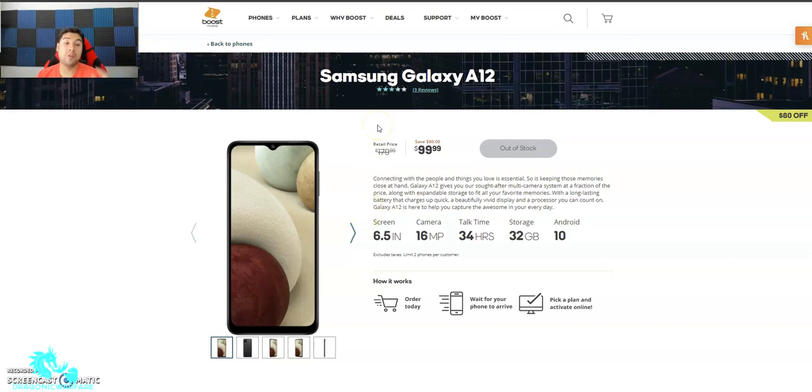Are you getting this phone or the Moto G Stylus? Let me know. Like I said, I personally will go with Motorola on this one, but you never know.